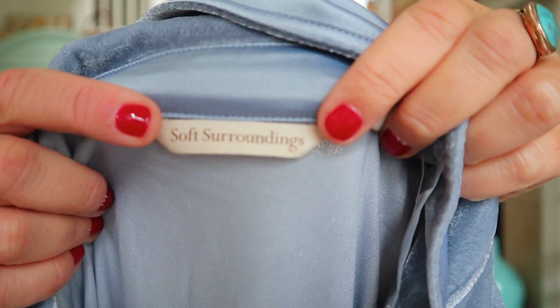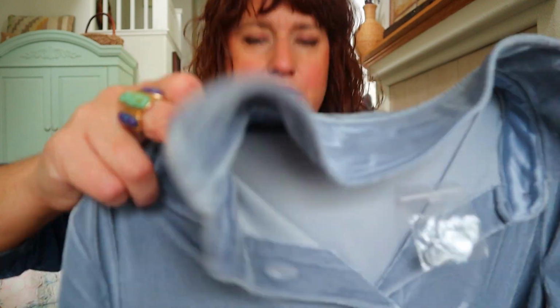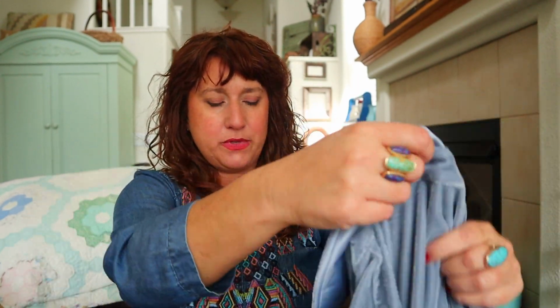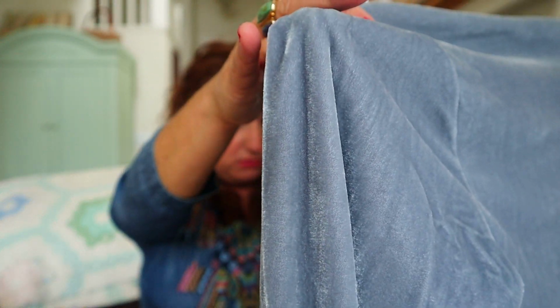Ooh! Ending with a really good piece. Soft Surroundings. I love this brand. It is new without tags because the button bag is still attached. And this is a gorgeous velvet long tunic. This is so Soft Surroundings, but it's a size extra small, and extra small is hard to sell. So I'll see how I do.